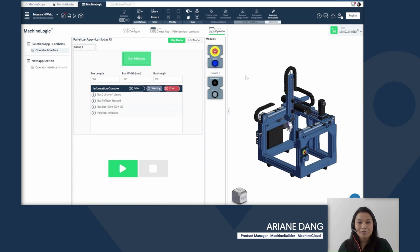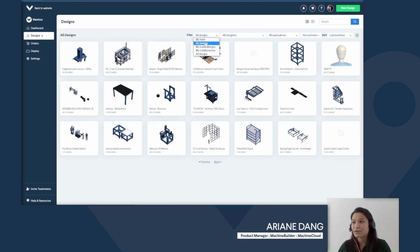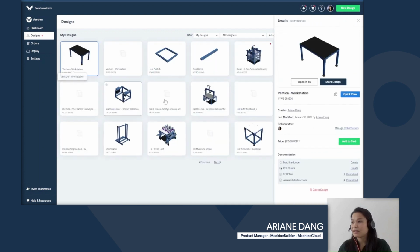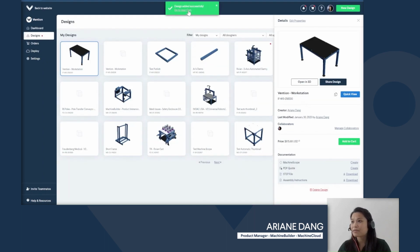All right, now we've designed, we've automated, let's go through the ordering. So for ordering, I'm going to jump right into my dashboard where I have my different designs. And in this case, I would like to order, let's say, the Vention workstation that I just designed. So I'm going to go under my designs. I'm going to click on the Vention workstation that we all designed together, and I'm going to add it to my cart. I can get a design review if I'd like. I can skip it. So in this case, I'm just going to skip and add to cart, and I'm going to go to my cart.